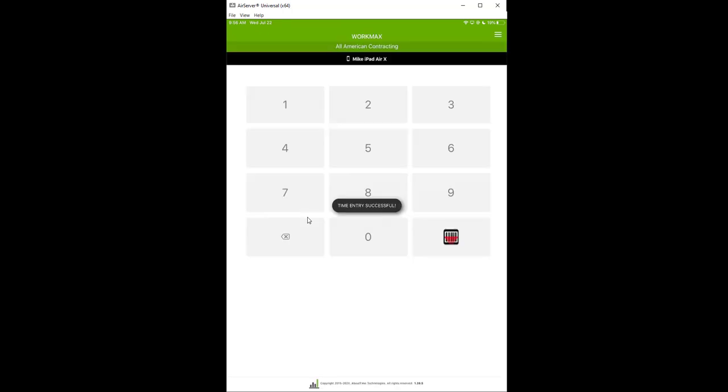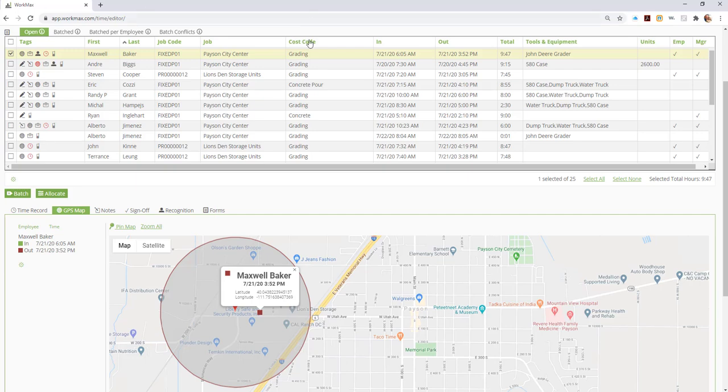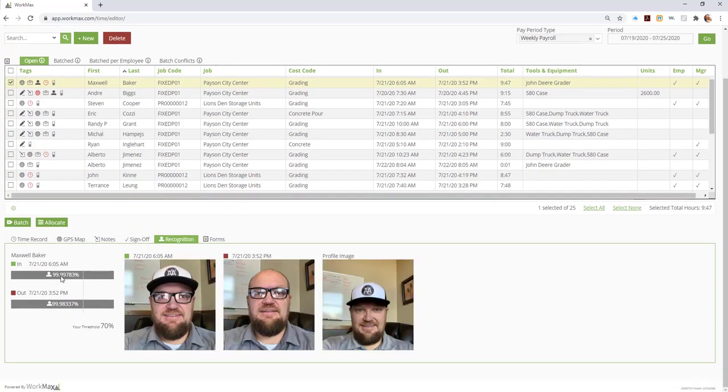Now we're able to confirm that Wesley's physically on site at the job site, and he's completed his COVID safety screening. The safety and health officer of the organization has a copy of that, and now he's ready to go to work. From here, if we go into the WorkMax Cloud Control Center, you'll notice on this punch, Maxwell Baker was on the job site within the geofence. You'll also notice, if I go to the facial recognition tab, I have a 99.997 and 99.998% match of the threshold of the source image with the punches in the system.